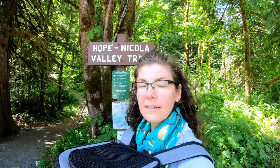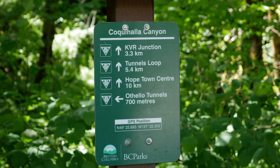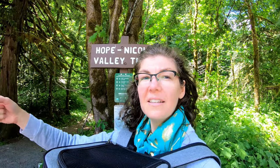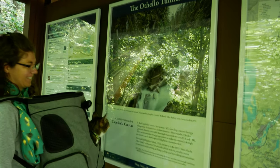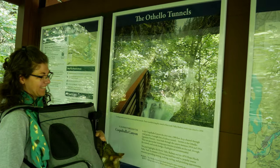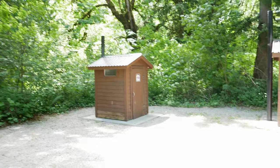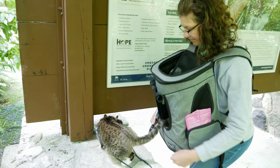When you get here, right next to the parking lot is the Hope Nicola Valley Trail, and the Othello Tunnels is part of that big loop. This starting here will take you on the scenic route ending with the tunnels before you come back to the parking lot. Or if you want to see the tunnels first and then maybe or maybe not do the rest of the trail, continue to the end of the parking lot over here, follow the path past the outhouses and turn right, and that'll put you onto the tunnels trail. Then you'll get to see the tunnels first, and then you can decide whether or not you want to continue on the loop.